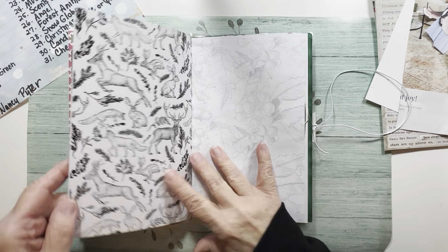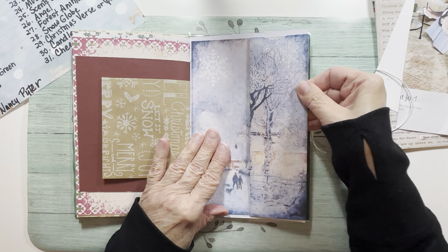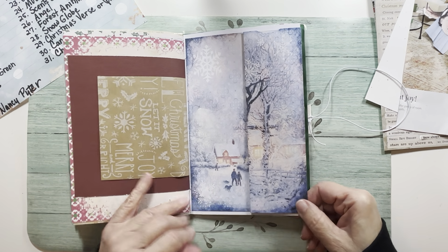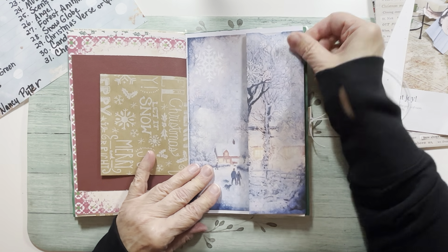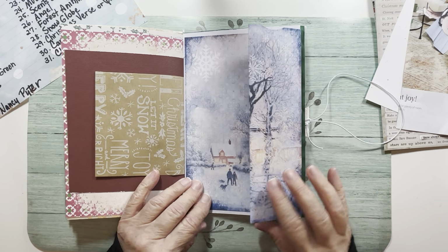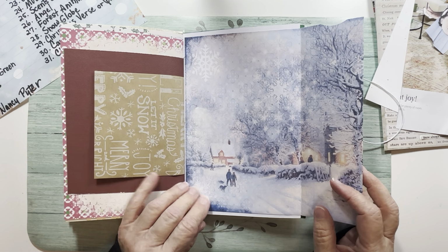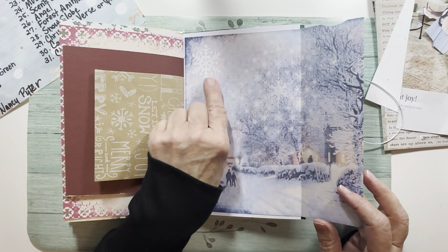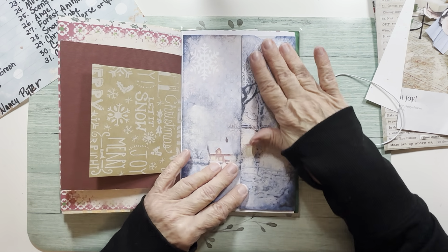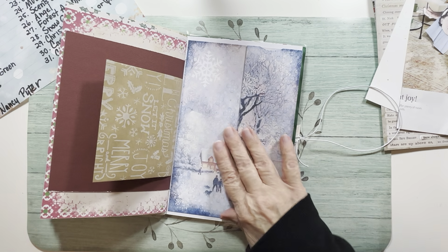So yeah, this worked out really well. Okay, and like I said, I can always ink the edges another time. All right, so now we have our flip. This is our winter scene here, and I can put like a little poem or something here. I'll have to think of that if I want to, or just leave it. But now we have the pockets.